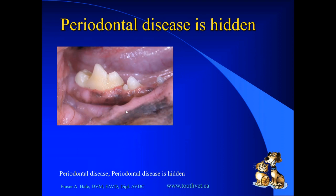Periodontal disease is the most common health concern in pet dogs and cats. Not just the most common dental concern, but the most common health concern. There is a paper on this concept of periodontal disease being a hidden disease. What we see above the surface can be a very poor predictor of what's really going on when it comes to periodontal disease. And this example, I use this example very frequently, and you might think, oh, that's the only time he ever saw it, so he keeps going back to these same images. And that's far from the case.